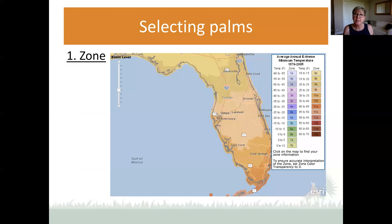All right, let's talk about selecting palms. We've got several criteria, five we're going to talk about. First and foremost is your zone. What cold hardiness zone are you living in in Florida? You need to select the palm tree that's going to be hardy for that zone. In Florida, we have zones 8 at the tippy top in the panhandle, that's colder, to warmer, to 11 in the Keys. Now, this represents the average annual extreme minimum temperatures that can be experienced in that area.